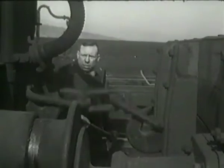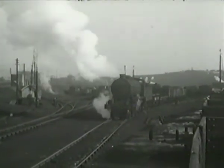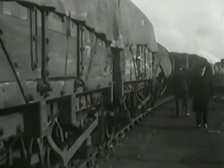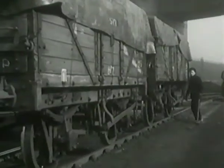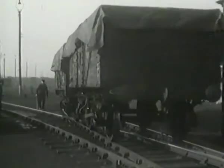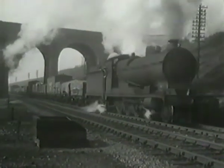Individual trucks and vans went all around the country, attached to stopping freight trains, sorted and moved around in marshalling yards. It is hard to believe, but until 1953, there were legal restrictions on people moving their own goods in their own lorries. When these controls were lifted, a heavy blow was struck against rail freight.